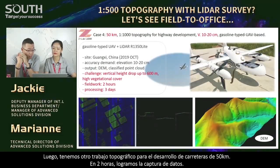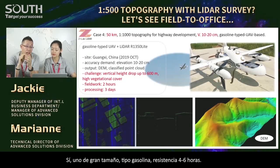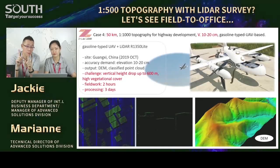Then we have another topography job for 50 kilometer highway development. Within 2 hours, just 2 hours, we accomplished the data capture. Wow, speedy. So that's a VTOL fixed wing, right? Yep, a large size one. Longer endurance, 4 to 6 hours. Gasoline type, not battery type.